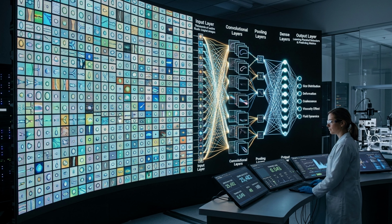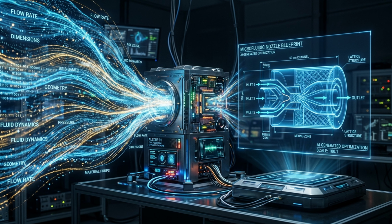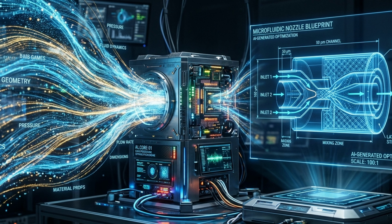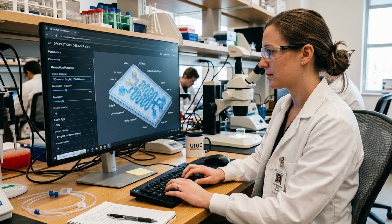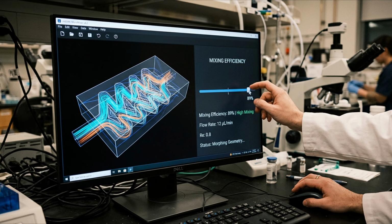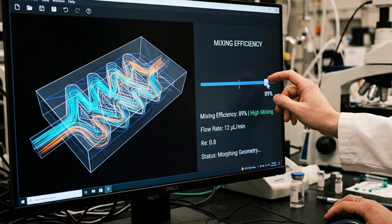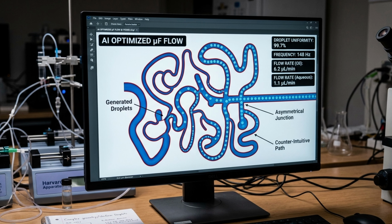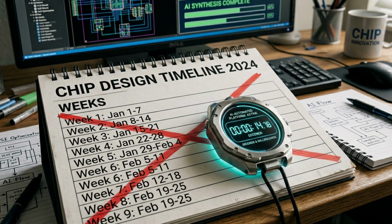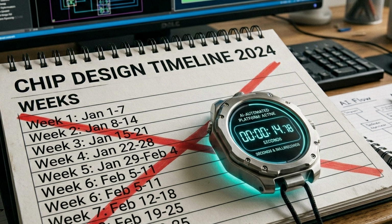By training convolutional neural networks and utilizing Bayesian optimization on vast datasets of fluid behaviors, the AI can independently predict the necessary structural parameters required to achieve a target flow profile. A researcher simply inputs the desired performance metric, such as a specific droplet size, generation rate, or mixing efficiency, and the algorithm automatically computes the optimal geometric boundaries. Tools like the DAFD web platform automate droplet generator design, circumventing weeks of manual numerical simulation and resulting in highly counterintuitive but functionally superior architectures.